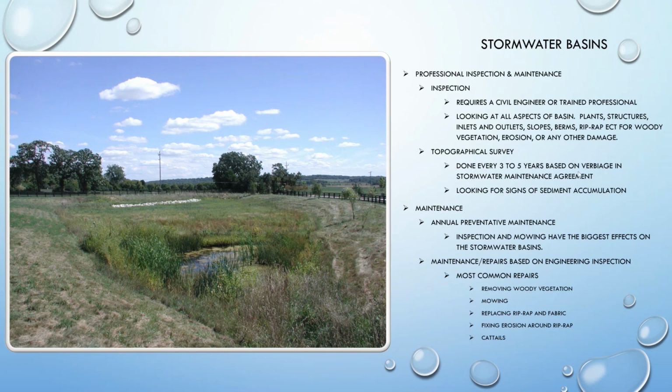I think that's it for stormwater basins, Nathan, unless you have something else to add. Nope. No, next up here is just some examples of some stormwater basins that we ended up having to repair.